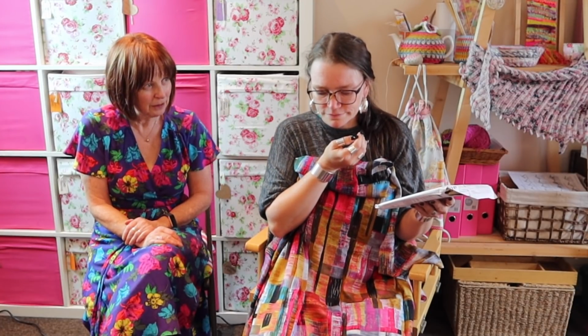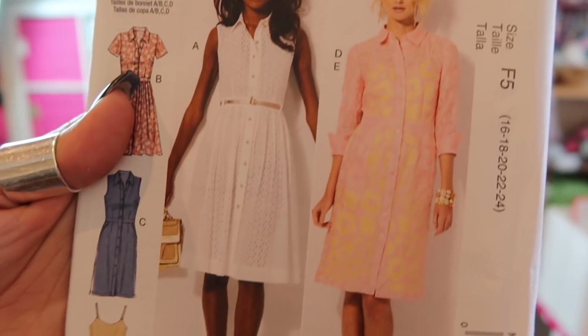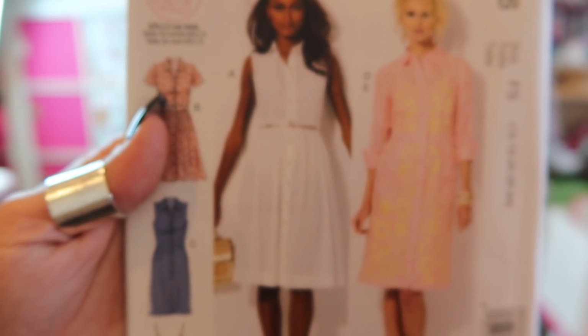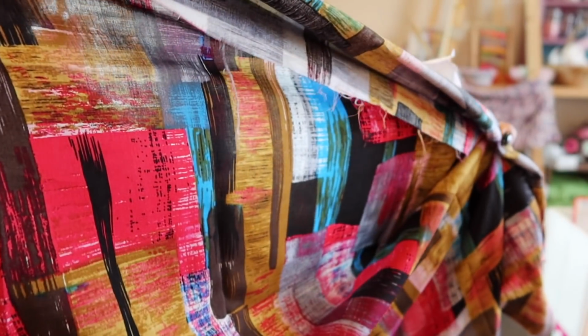And that's going to be, I think Sean's made this before, McCall's M6696, which is the shirt dress. So the white version there is the sleeveless one, but I'm going to make the sleeved version with the nice floaty skirt. And you can see the vibrancy of the colours. It's absolutely gorgeous. And I got buttons to go with that as well, didn't I?